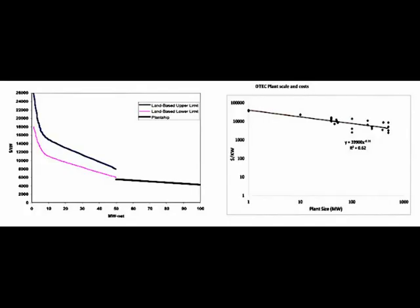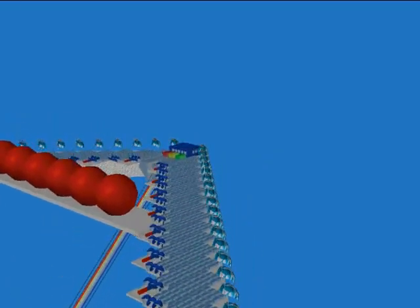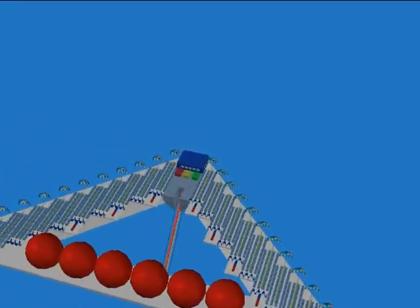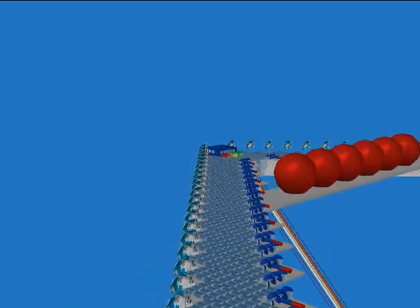The cost of these systems declines 22% with each doubling of their capacity, so the faster they scale, the more economical they become. This graphic shows a progression from lab-scale prototype to 1 gigawatt systems, be it as hydrogen or electricity generators, and the tonnage of carbon dioxide they are capable of sequestering. Zero-cost carbon dioxide removal, climate mitigation, and plentiful energy is available to a populace willing to put in the effort necessary to make it happen.